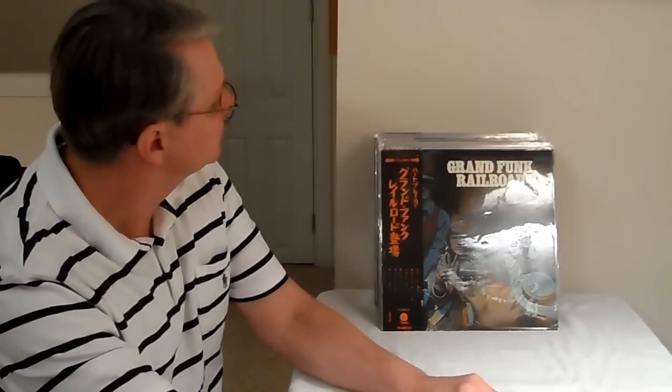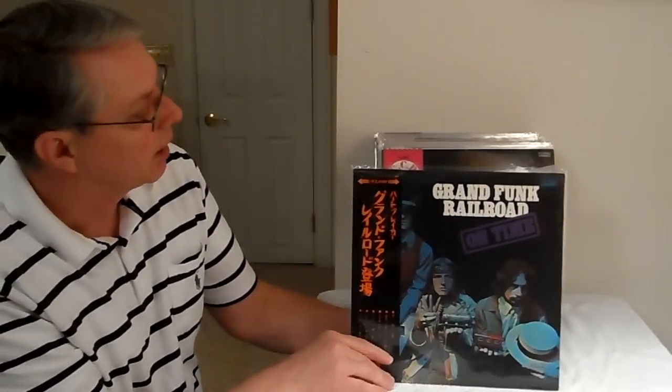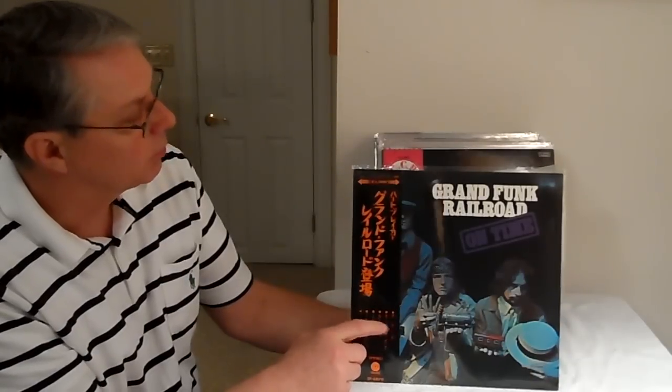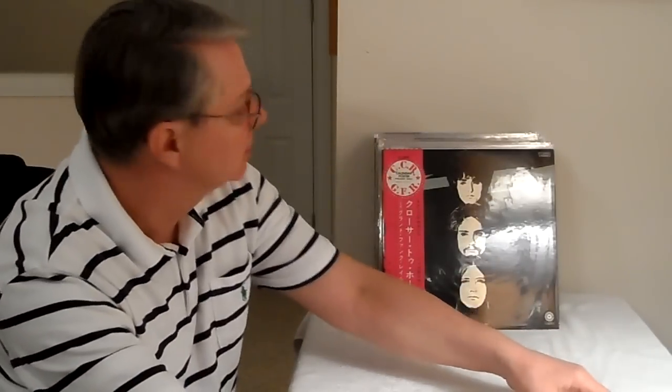And now here we've got a few of those Holy Grails. Really hard to find records. Grand Funk Railroad, first edition. It's not the red vinyl, but it's on the green Capitol. And I got that for a good price.